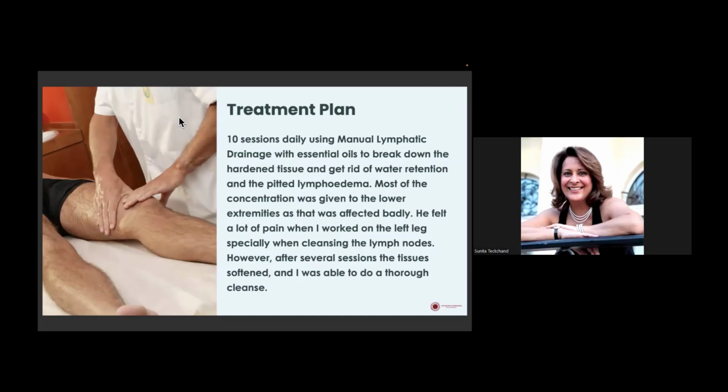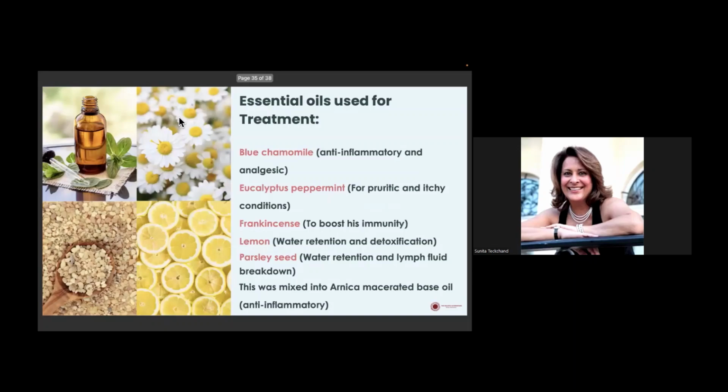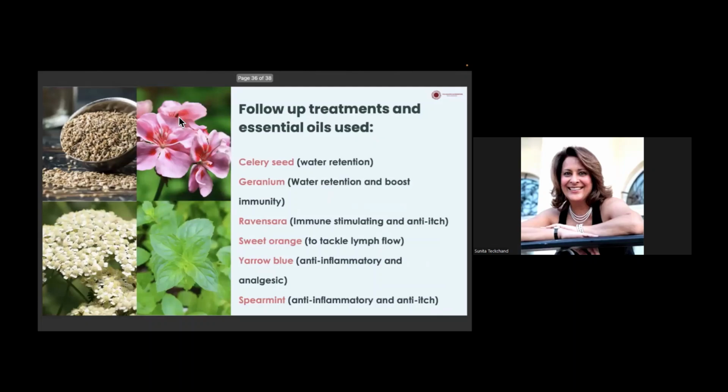So blue chamomile was used for him because it's a really strong anti-inflammatory and he was in a lot of pain. Eucalyptus and peppermint also, as a diuretic, and it's really good for itchy conditions. Frankincense to boost his immunity, lemon again for water retention, parsley again for water retention. And again, I used arnica macerated base oil as an anti-inflammatory. I followed up with celery seed. We did several treatments with geranium, as great for water retention and to boost immunity, Ravensara to boost immunity, sweet orange to tackle the lymph flow, yarrow blue as an anti-inflammatory, and spearmint as an anti-inflammatory because he did not like peppermint.